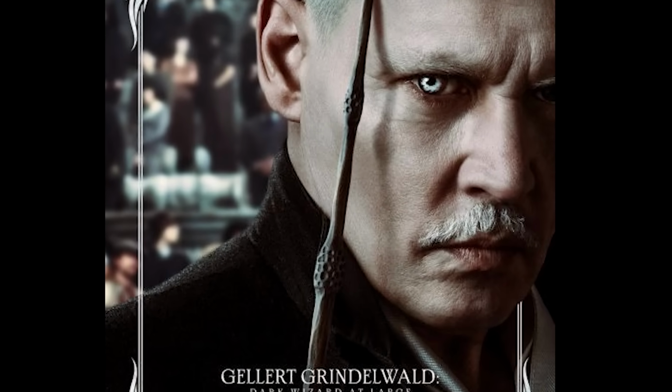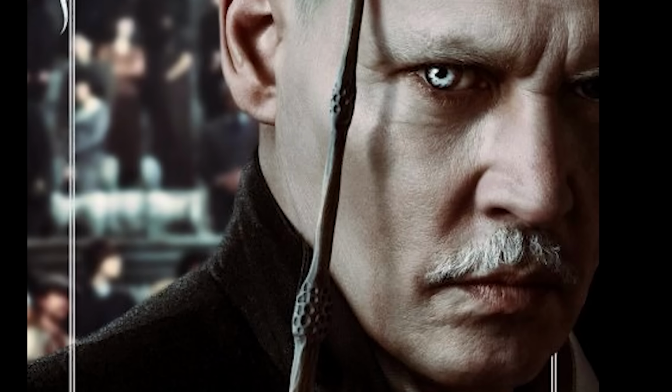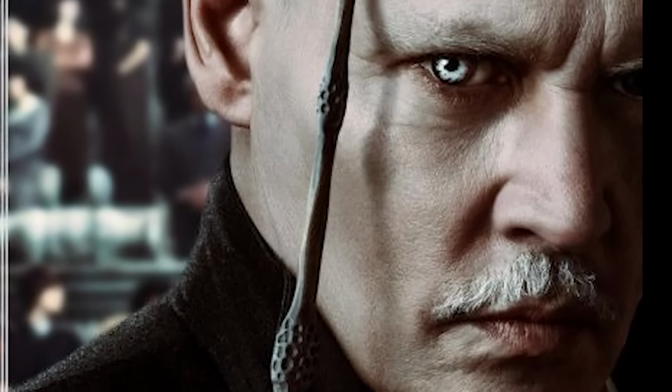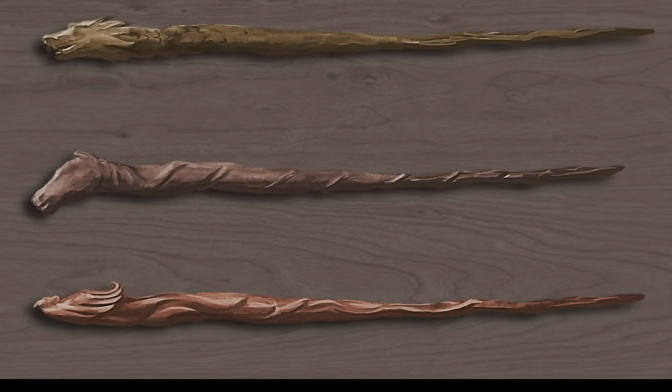Alright, so now that we've got length and flexibility out of the way, let's move on to the big stuff: wand woods and cores, starting with woods. The wood used in a wand is the component with the highest variability, as there are 38 different types available. The number of different wood materials used to make wands make them very personal, and is one of the reasons that one wand can look so unlike the next.